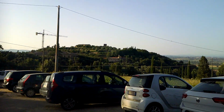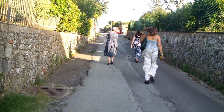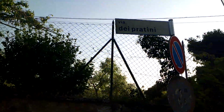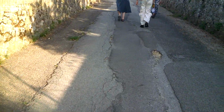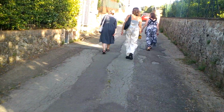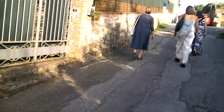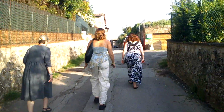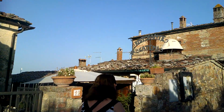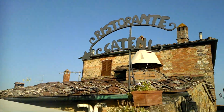Let's go. This is where we are eating dinner. We're here, if you can see that. Via de Pratini. I think the restaurant's called Torini or something. We'll find out. We went up higher. I think we were already 300 meters above sea level, so we must be even higher now. But yeah, I'll show you the restaurant. Restaurant Catini. This is so cute.